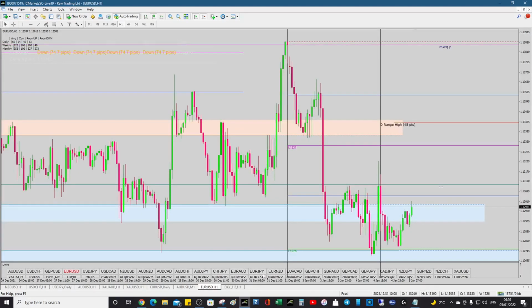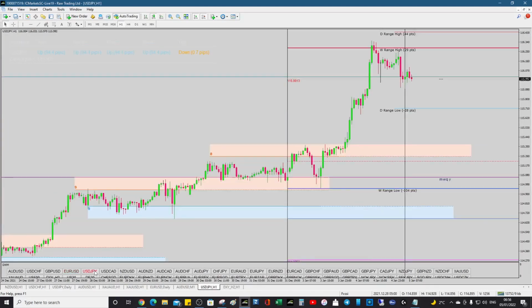Just show you dollar yen perhaps quickly, and then I'll wrap up the video. So this is what I was saying about the weekly range high. We had only come up to Tuesday, and we'd broken it, and for me, it was like a big warning sign. So I entered 116.25, I think. I waited a little bit, and then it came, and it took me out, but then I re-entered. So there we go. So keep an eye on 115.99, and we probably potentially break the daily range low.